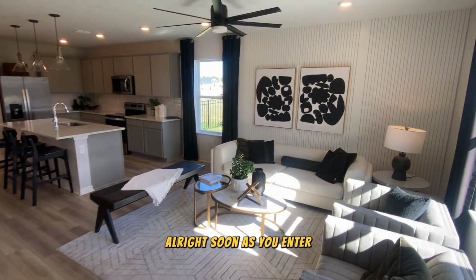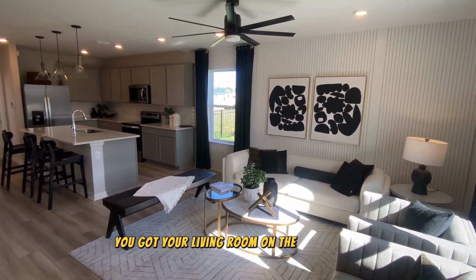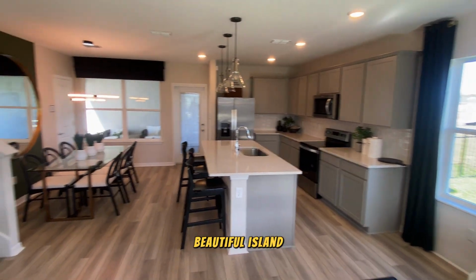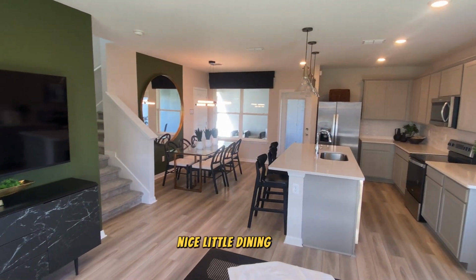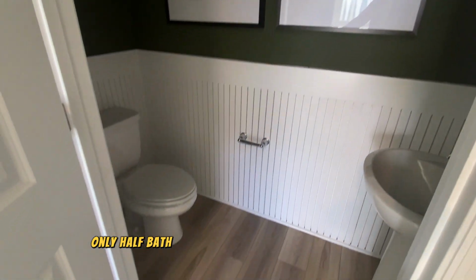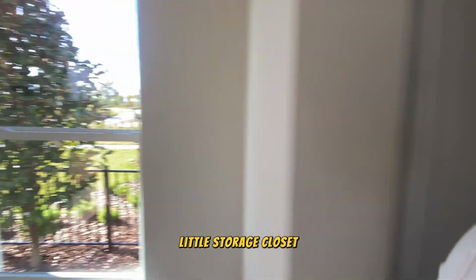All right, as soon as you enter, you got your living room on the first floor with a beautiful open kitchen, beautiful island, nice little dining area. Also on the first floor, you have your first and only half bath right here. Nice little guest bathroom, little storage closet.